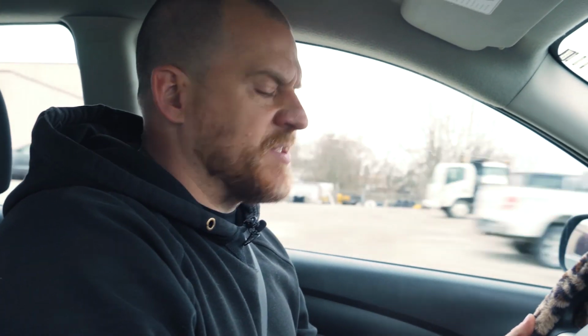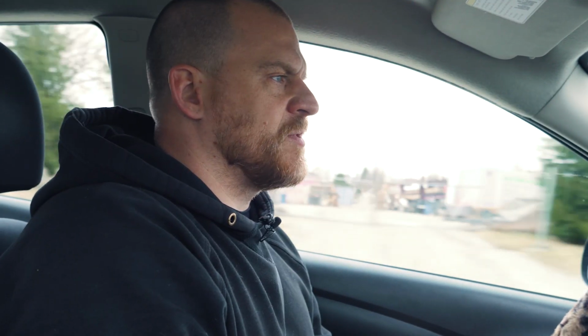Yeah, this is a CVT because I didn't feel any shifting. So a CVT transmission, Caleb, is a constant velocity. It doesn't have gears. Don't ask me how it works, but it technically doesn't have gears that shift.